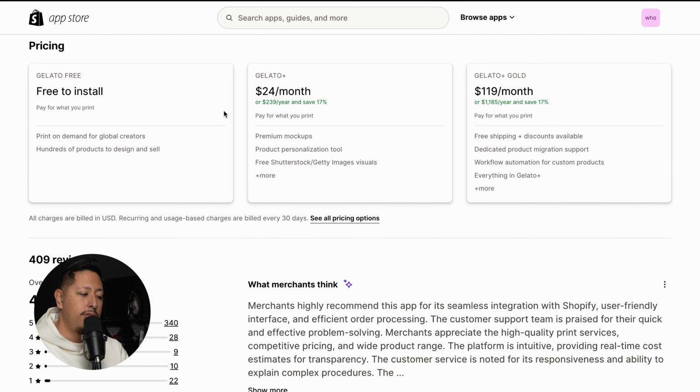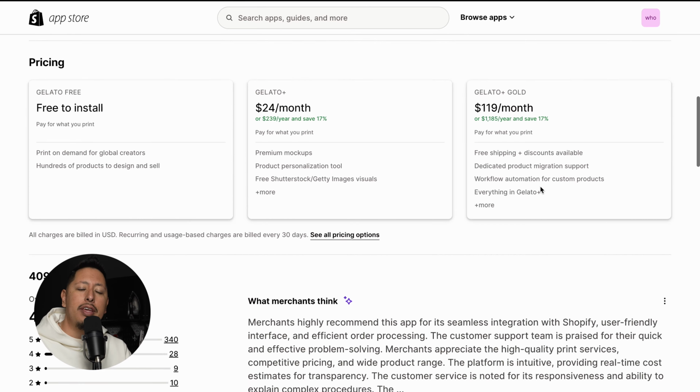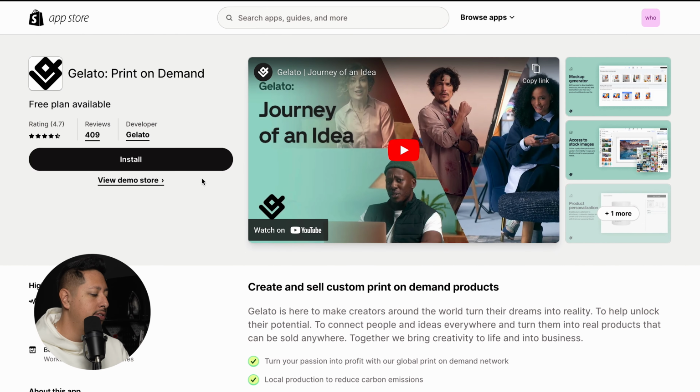The free to install, it gives you everything that you need. The other paid tiers give you some premium features such as mockups, personalization, and things that we're going to get into in just a minute. Now, once you install the app, it's actually going to ask you to sign into your account. Now, just sign up with your email.